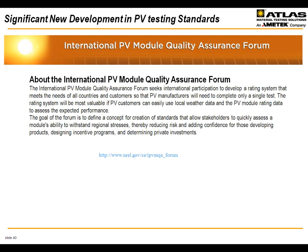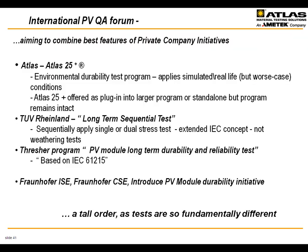Another significant activity that's taken place is the development of an international PV module quality assurance forum. This has been led by the National Renewable Energy Lab and the AIST of Japan. Their whole objective is to combine the best features of the existing methodologies for testing PV modules out there into one amalgamation of a test that everyone can use. I think this is a very tall order myself, because the tests are so fundamentally different. However, the activity is ongoing, and if you have an interest in taking part, you can contact me or go to the website that was shown on the previous slide.